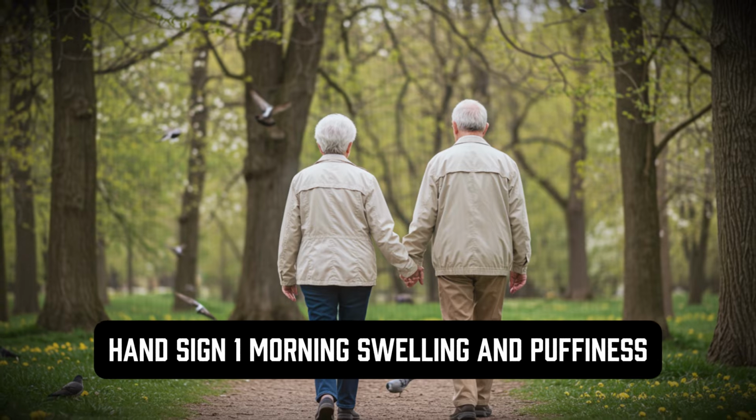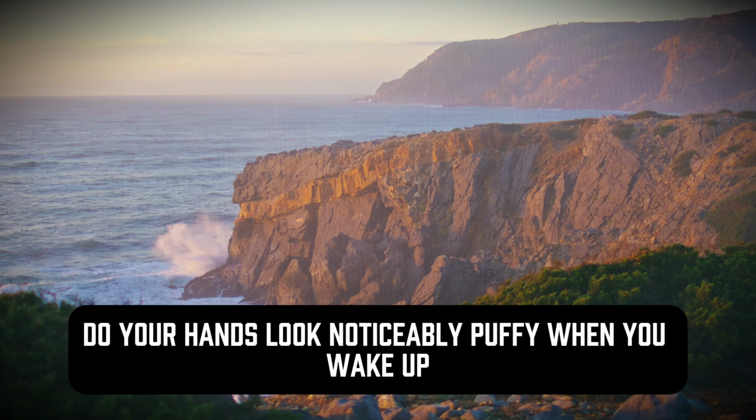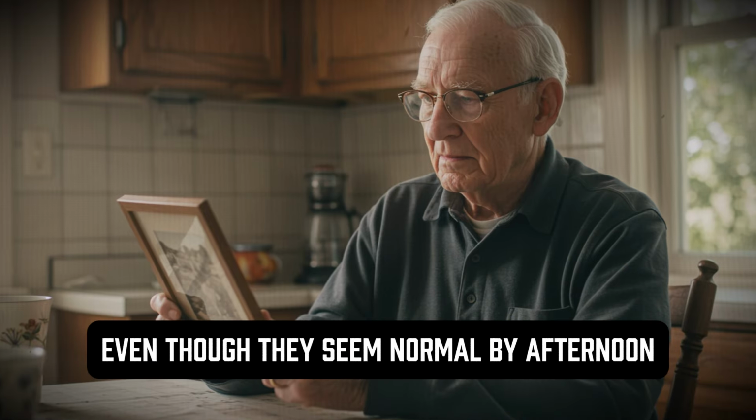Hand sign 1. Morning swelling and puffiness. Do your hands look noticeably puffy when you wake up each morning, especially around your knuckles and fingers, even though they seem normal by afternoon?